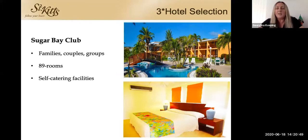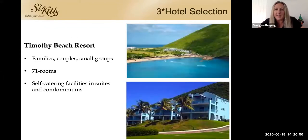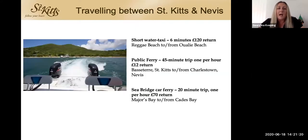And then just moving on to slightly smaller hotels, we have the Sugar Bay Club, which has 89 rooms, and the Timothy Beach, which has 71. And you'll see both of these properties have the advantage with the self-catering. It's perfect if you've got families or a group of people that are travelling, just want to shop in the local supermarket, buy their food, perhaps sit in the evening on their balcony with a glass of wine or rum punch and just take in the views and just chill and relax in the evening, not being disturbed, with peace and quiet.